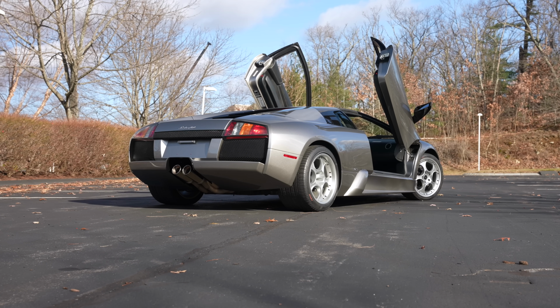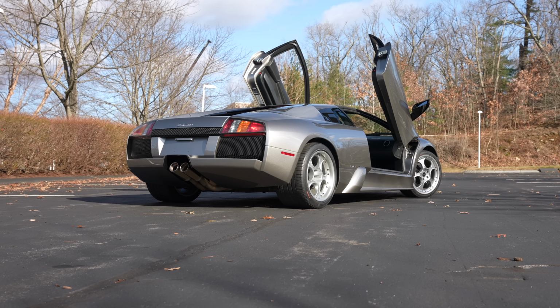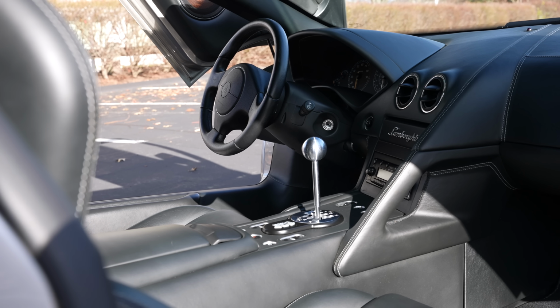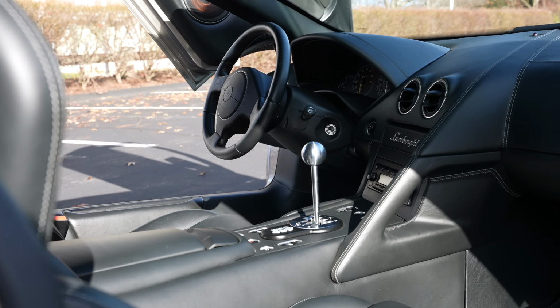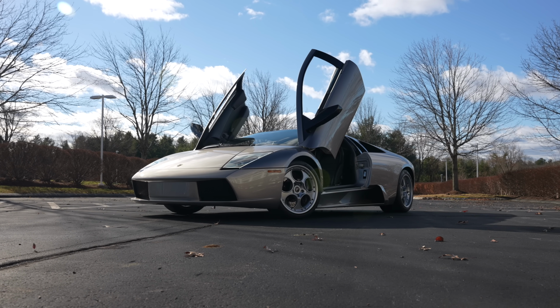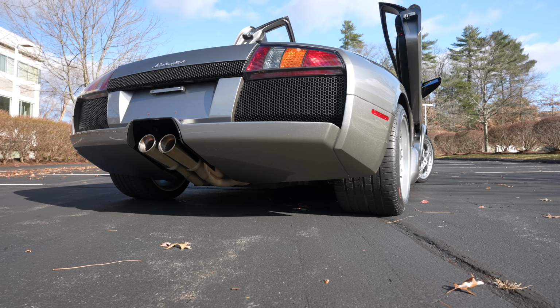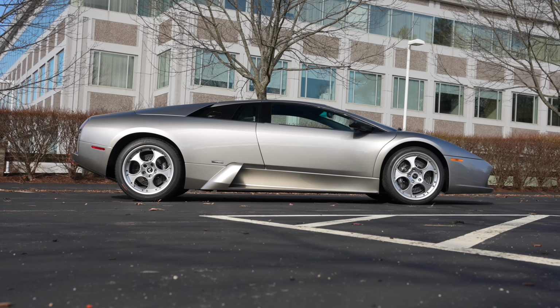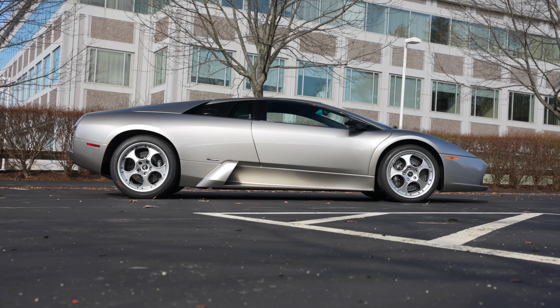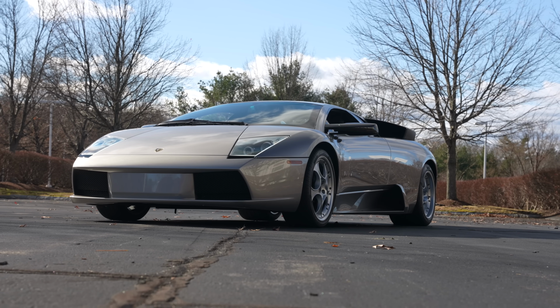This is a 2003 Lamborghini Murcielago, and it has a 6-speed manual transmission, as it should. Now, a lot of cars have E-gear. E-gear is not everybody's favorite single clutch automated gearbox, but with a proper gated manual, this car is dang near perfect. And my goodness, it still looks just as good today as it did the first time I saw it back in the early 2000s.